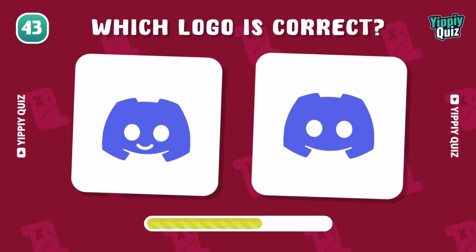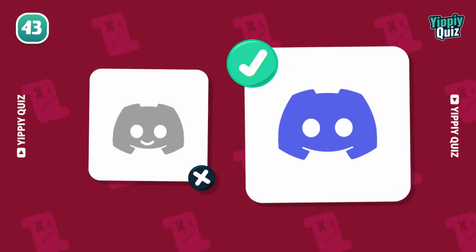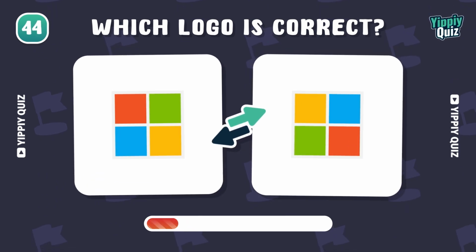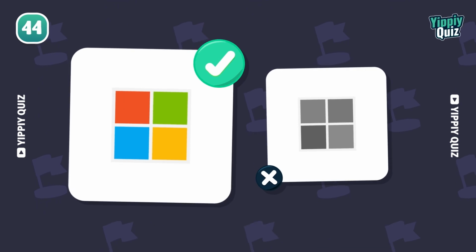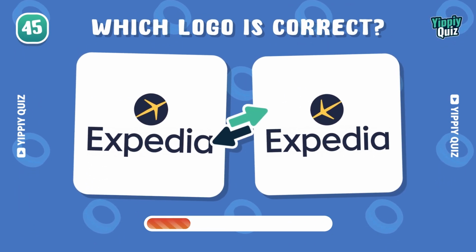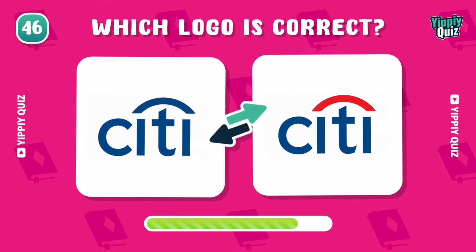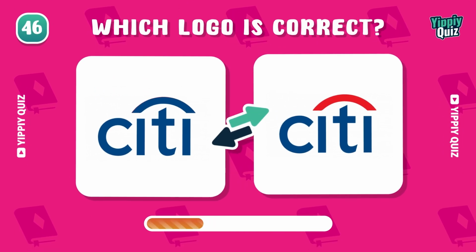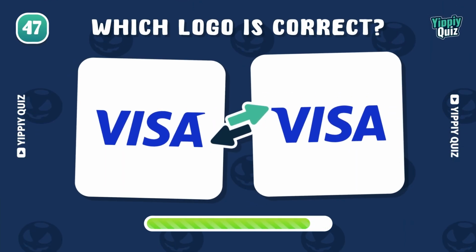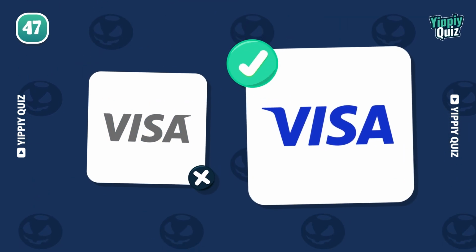Discord, does this logo have a mouth? No, this is the correct logo. You're right. Thank you. Next logo. Yep, this is the correct one.